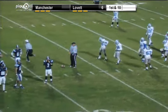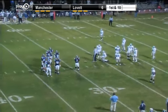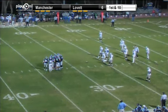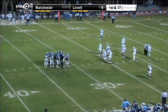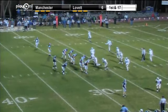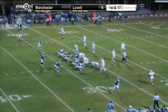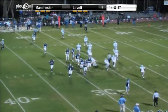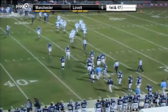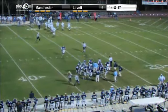And instead, with 6:14 remaining, Lovett stays up by 6. It'll be first down and long now. First and 17 from the 27-yard line. And it looks like we'll get a timeout. This one will be taken by Manchester with 6:14 remaining in the second half. Manchester calls the first timeout. So Manchester takes the timeout.